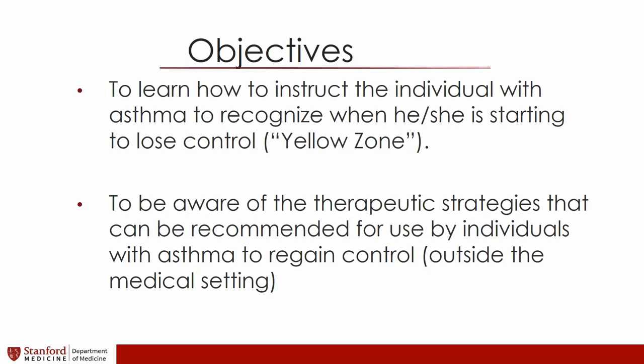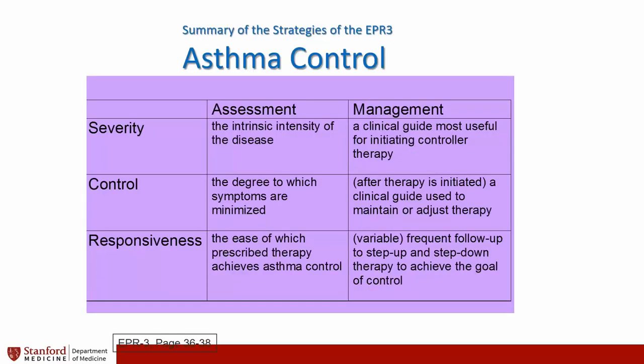So we're not going to talk about in the doctor's office or in the ER or in urgent care or what you do when you see the patient. This is really about what the patient and family does at home. And I'll discuss some of the strategies that can be recommended based on the evidence.